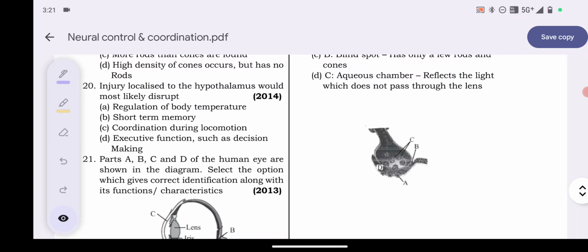Sorry, question number 20. Injury localized to the hypothalamus would most likely disrupt: regulation of body temperature, short-term memory, coordination during locomotion, executive functions such as decision making.